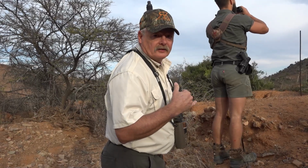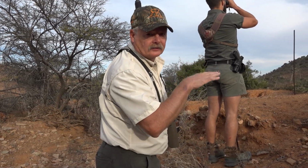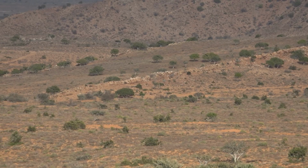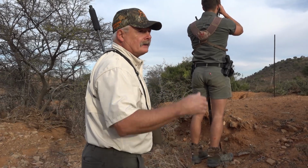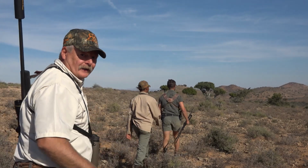We've worked our way down this donga. We're just trying to get eyes on this copper ram again. He's here somewhere. On the hunt again.